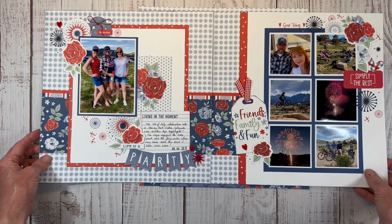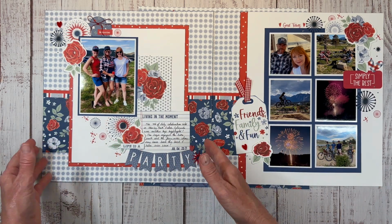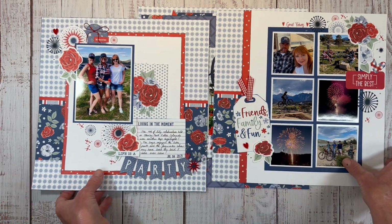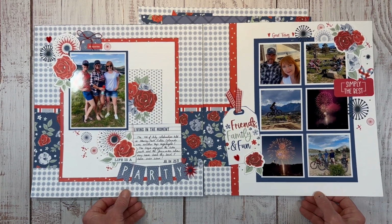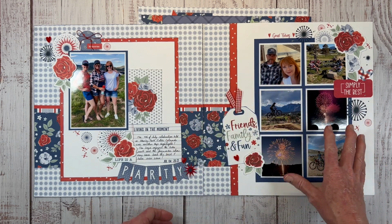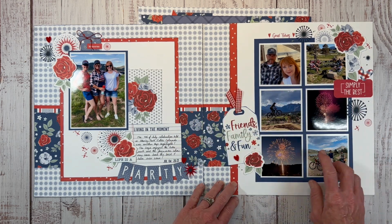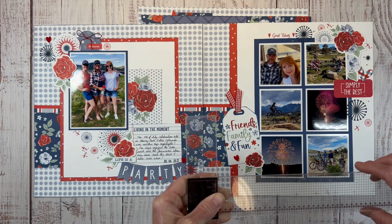So in a second video, I created a companion page because we often will see a layout we really love and it inspires us, but we have a lot more photos. So I wanted to incorporate those and just did a classic grid style layout. You can almost never go wrong with a grid. And I believe these are, let me grab my little ruler here. I think these are 3 by 3. Let me double check.